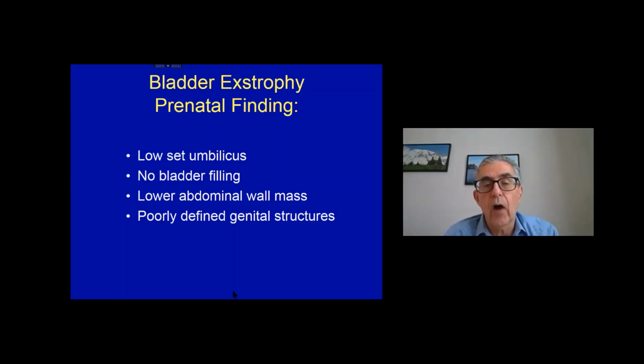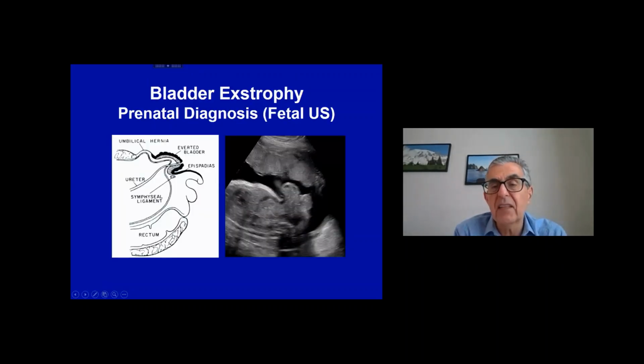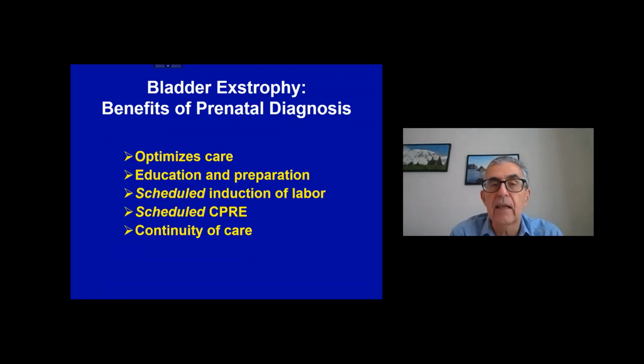Once you do that, you look for other abnormalities such as a low set umbilicus, a lower abdominal wall mass, which is the exstrophy bladder, and then the genital structures are poorly defined. We've had several kids in the last several years that have been told that they had a female fetus and this was a male exstrophy. Those are the findings: the abdominal wall mass, the lower set umbilicus, and then you can look for diastasis of symphysis pubis and genital abnormalities. Those are things that can be diagnosed antenatally.